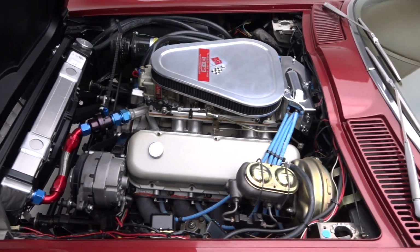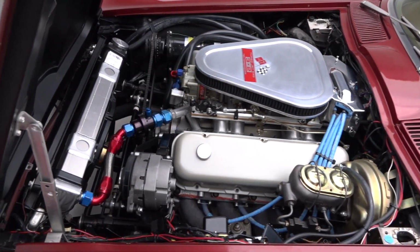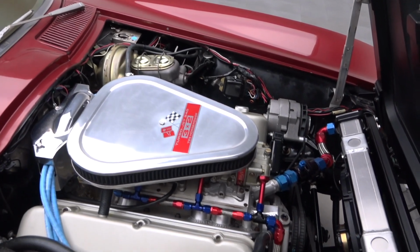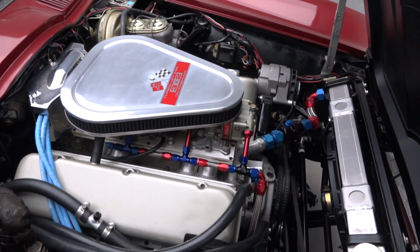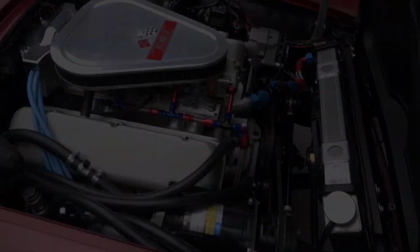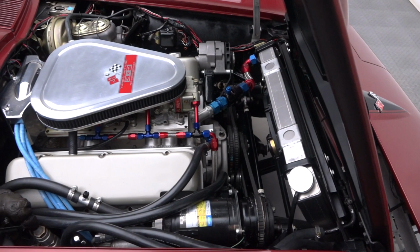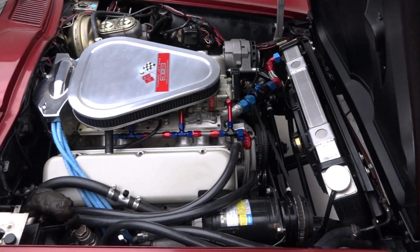Race car drivers like power, lots of power. And the Stingray cranks out 725 horsepower thanks to a 540 cubic inch Merlin V8 with tri-power. That Merlin is mated to a Tremec 5-speed that sends power back to a Posi-Traction rear end with 355 gears.